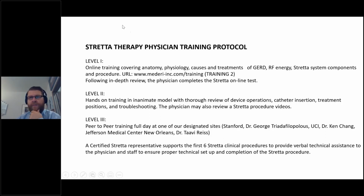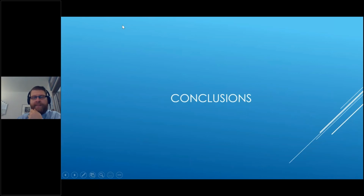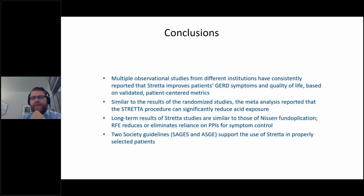We do have a few more minutes, and I am more than happy to take any questions that you may have about the procedure at this time. If I missed any questions, please go ahead and type them in again, and we'll make sure that we go through them. But just to recap, we have an overwhelming body of evidence that this procedure is safe, effective, and can treat specified patient populations and patient sets.